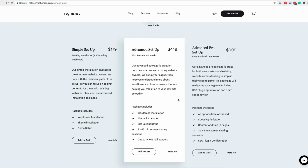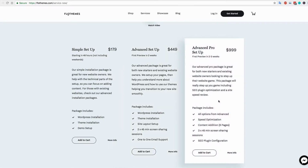The final package is the Advanced Pro package. This one is going to help you step up your game. It is for those of you that are concerned about SEO or you need additional assistance. And it's really great for people that are either starting out fresh and really want to get up to speed with using a new website quickly, or for those looking to make a transition over from an existing website.